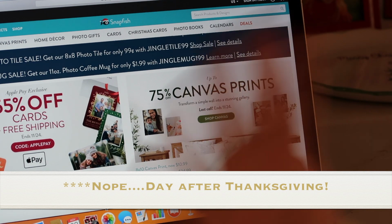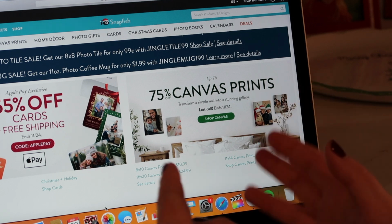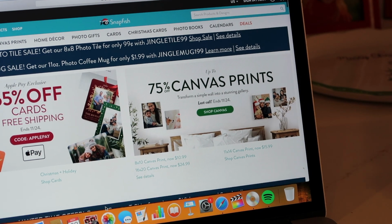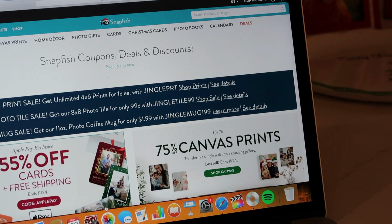So I literally make all my projects, my photo projects for gifts and for everything before Thanksgiving. And then I come here the day after Thanksgiving. Even sometimes Thanksgiving night they have it, and I order everything, my cards, everything. So just a little tip for you. Snapfish is definitely the way to go.